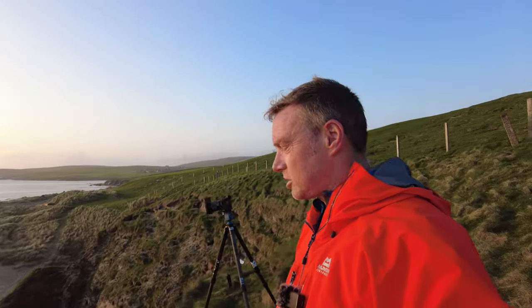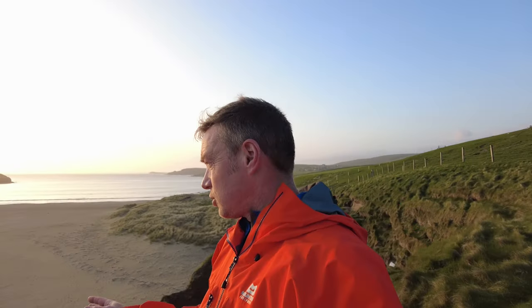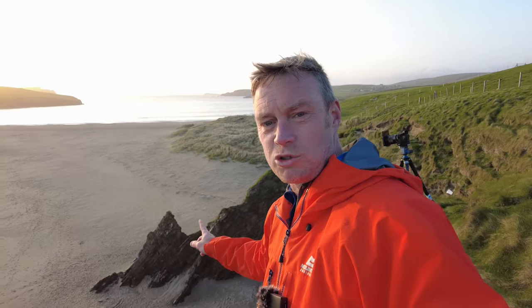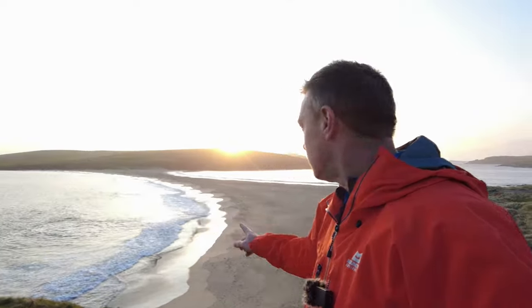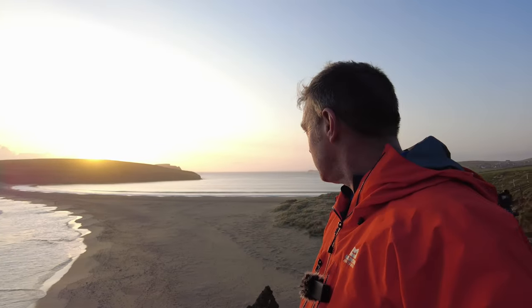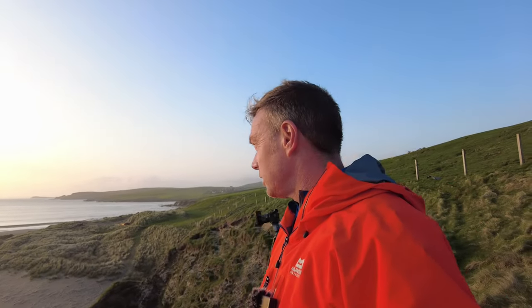Welcome back, guys. Location 2, St. Ninian's. Awesome location. I'm perched nice and high up on the sandbank here. From a foreground, I'm just incorporating this little triangle-shaped rock here with the actual sandbank going out to St. Ninian's Isle. Look at that sun going down just behind it. Should go down over here somewhere, hopefully, but absolutely stunning.